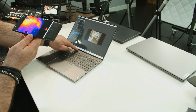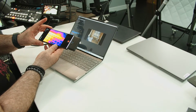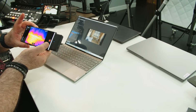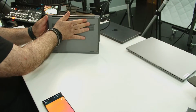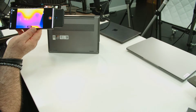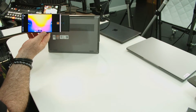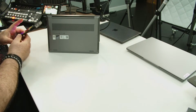Yeah, as I suspected, about 55 over here. Oh yeah, that's hot. That's hot right here. So it's dissipating the heat here. Wow, that is really hot. 57 right here. But it's just over here. It's not by the keyboard, it's remaining cool. Oh, it does have dual fans. 1, 2. So nothing hot over here. 59 by the vent. All right, that's the thermals.